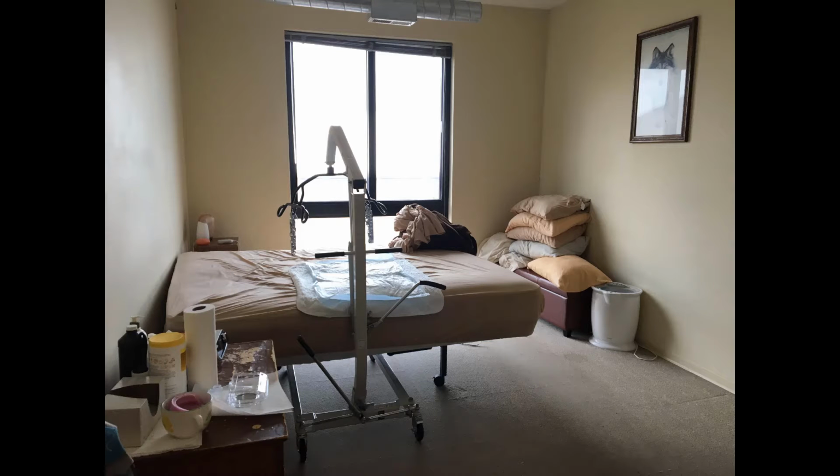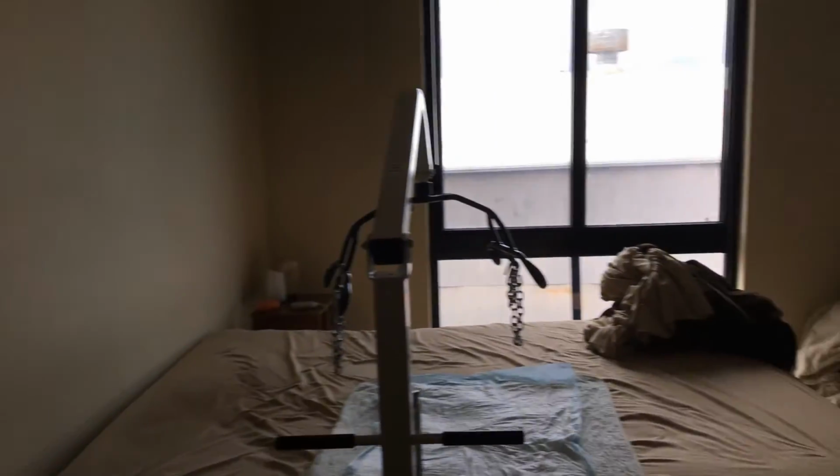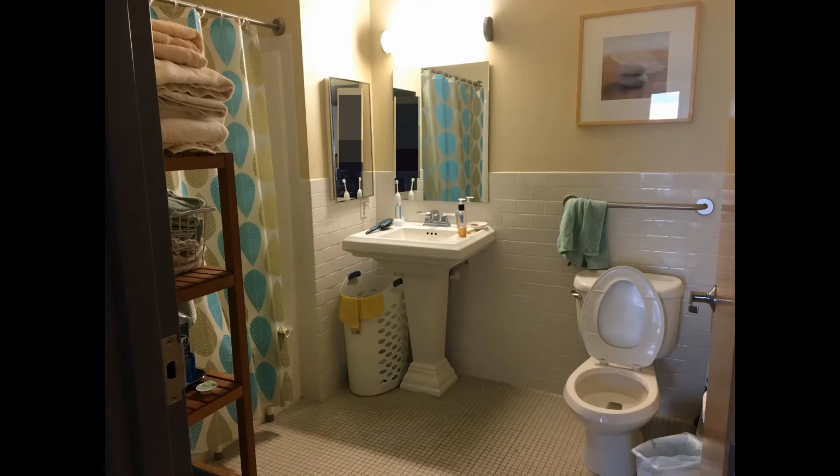The next room to the left from the hallway is my bedroom. I have a semi-adjustable bed and a Hoyer lift to transfer me to and from my bed and wheelchair. Across the hall from my room is the bathroom, which is pretty standard.